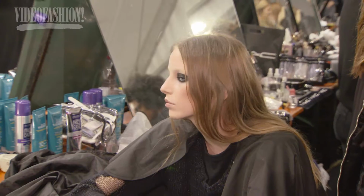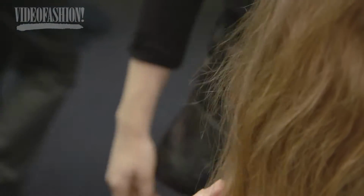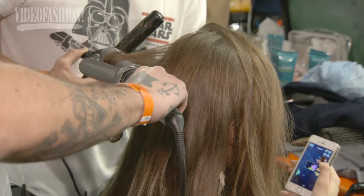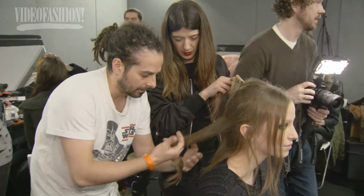The look at DSquared2 today is fairly natural, tough, a little dirty girl, cool sort of individual hair, the girl's hair left in a natural way. I'm using a little bit of curling irons and a little bit of leave-in conditioner. We're using some John Frieda Frizz Ease Secret Agent.